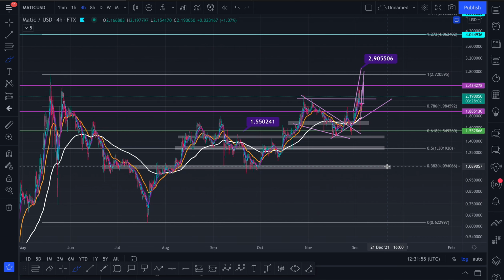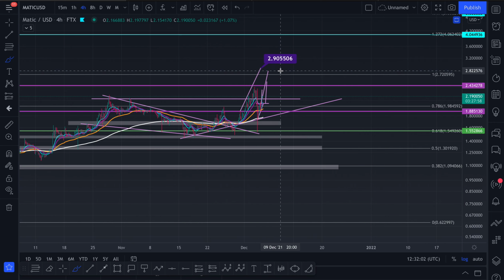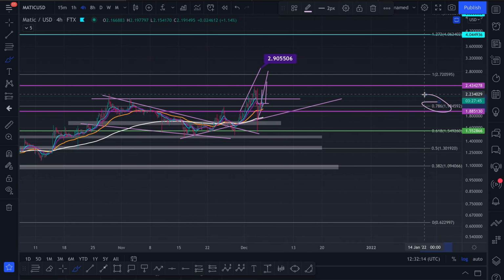But until then, we've got our bullish targets now. We have multiple to the upside: $2.90, $2.80, $2.54, and $2.34. We are expecting key levels of support to hold, so we do want to see that 786 hold and that 188 hold.